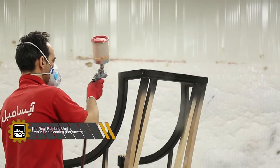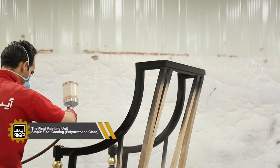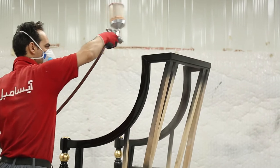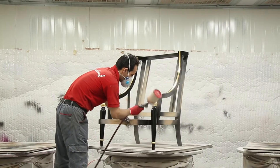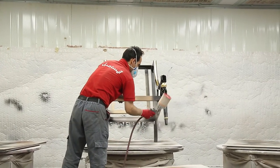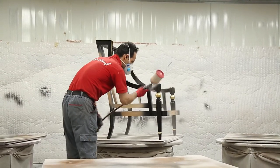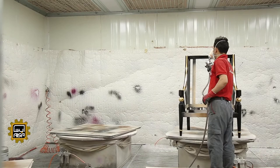This is the last subdivision. The final coat is applying a polyurethane clear on the painted furniture. It is mixed with hardener to make a stronger chemical structure and enable faster drying. Polyurethane clear is used to coat surfaces, protect them from scratches, and help to resist water damage.